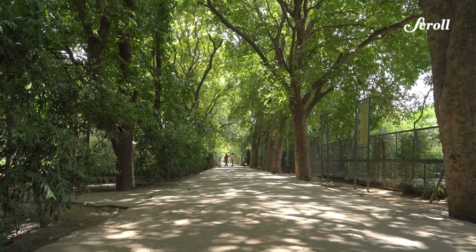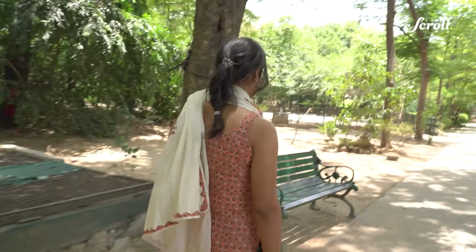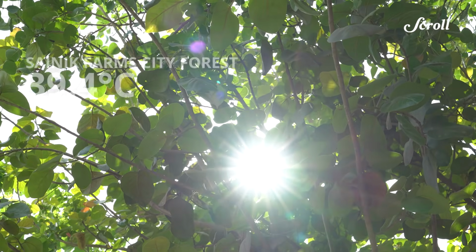Apart from the trees and the gardens that people have in Sainik Farms, they also have this city forest adjacent to it. So let's check what the temperature is like. Yeah, it's 39.4 degrees Celsius.